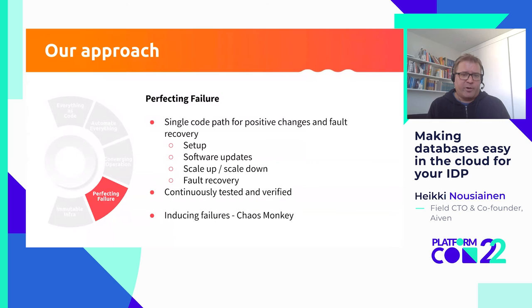We're still working on improving this, say, considering performance degradations as well as full failures and reacting accordingly. So maybe replacing underlying VMs if we see performance degradation, maybe on the storage layer or a noisy neighbor problem. But the same models we are confident that we can utilize for these purposes as well.